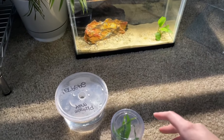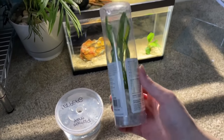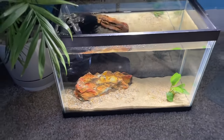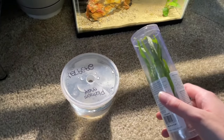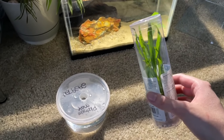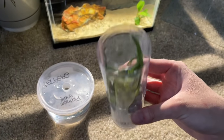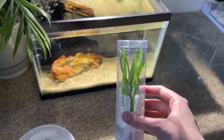Now, even though it's a quarantine tank, while I was at the store, I did pick up another plant to put in here just because I felt like it needed something else in the back and also something else for him to hide in and feel protected by. So I decided to get this plant here. It's called a narrow leaf, and there's a lot of stems here, so I think it's gonna be perfect to fill in that back corner.